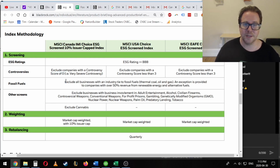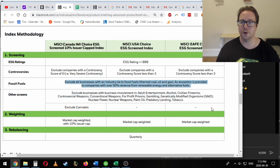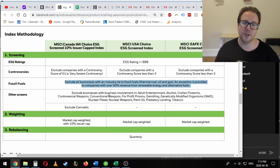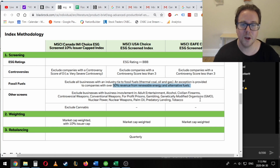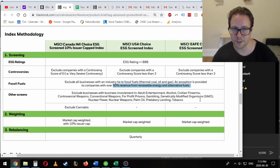From there, in terms of the screens, it does exclude all companies, all businesses with an industry tied to fossil fuels, thermal coal, oil, gas, which means that it gets rid of pipelines, it gets rid of utilities, etc. But there is an exception provided to companies with over 50% revenue from renewable energy and alternative fuels. So there's a very specific company I'm going to address that is in the Canadian fund to kind of show you how this works.